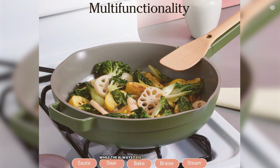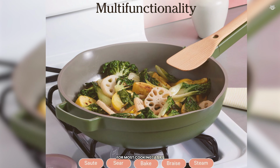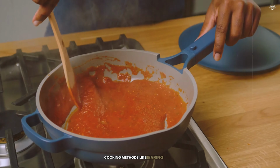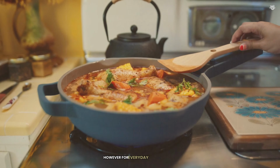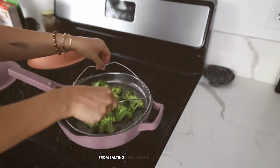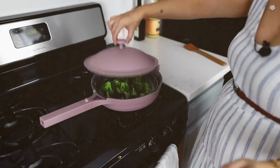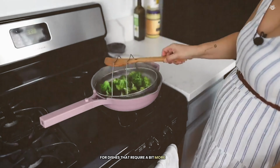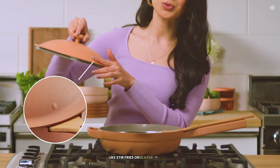While the Always Pan performs admirably for most cooking tasks, it's worth noting that it's not suitable for high-heat cooking methods like searing steaks. However, for everyday cooking needs, from sautéing vegetables to making sauces, it excels. The deep sides make it great for dishes that require a bit more volume, like stir-fries or one-pot meals.